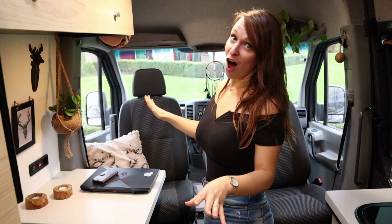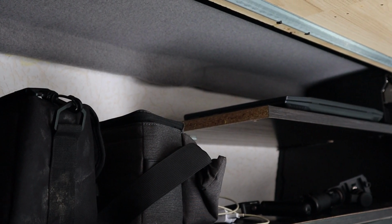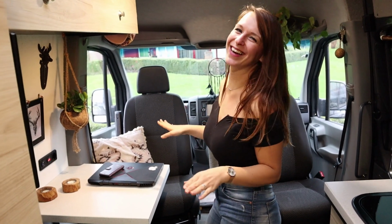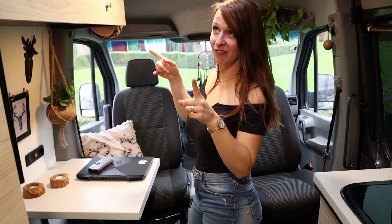And on top of it all, we've got these overhead cabinets which create a lot of storage as well. Not that I can reach it, but I got a tall husband so he can get my stuff. Our laptops and camera gear, all the tech things live in there.